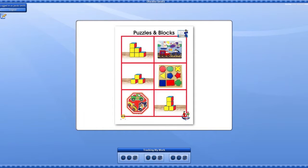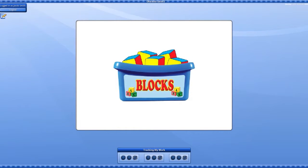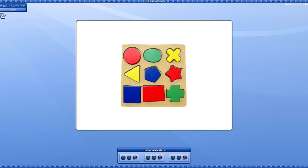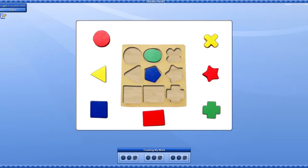These you get to choose any one of the puzzle or block designs on the page. And what you do is you decide which one you want to do. You go over and find it on the shelf if it's a puzzle or if it's a tub of blocks. And then your job is going to be, if it's a puzzle, to take the puzzle apart piece by piece until all the pieces are out of the puzzle, and then put them back together.